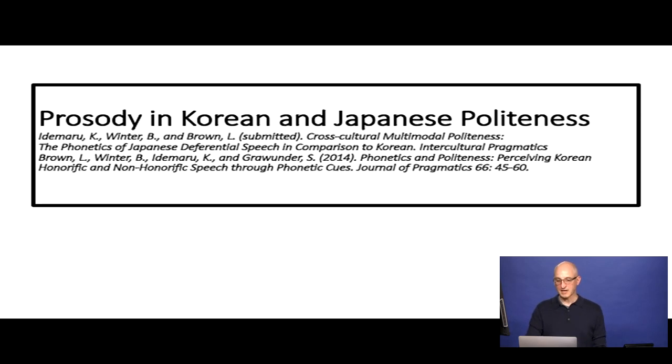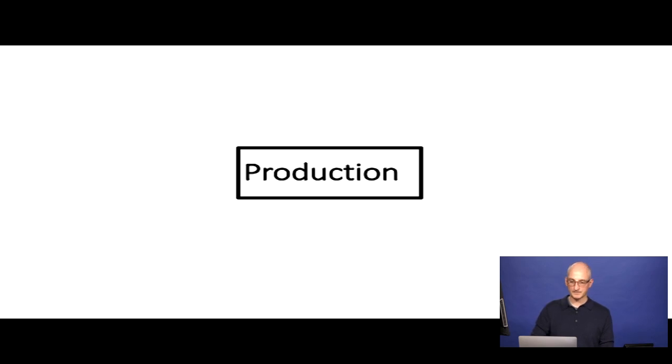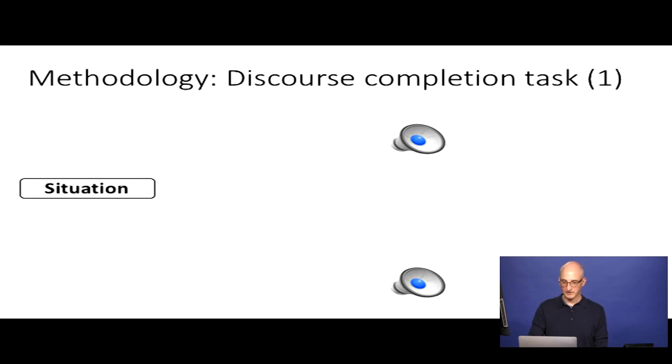We set off on a detailed investigation into the prosodic and gestural differences between deferential speech and non-deferential speech, starting with prosody. We investigated the prosody in Korean and Japanese deferential speech using experimental methodology. We did both acoustic production and acoustic perception. But starting with the production, we got our participants into the sound booth and we had them complete two kinds of tasks. For the first task, we gave them a situation.